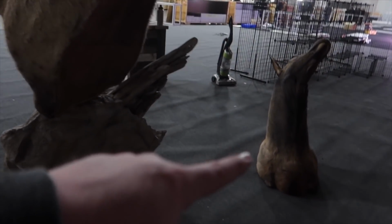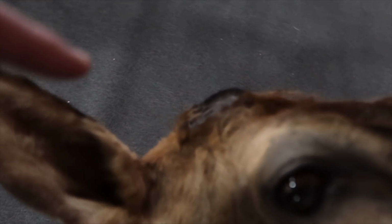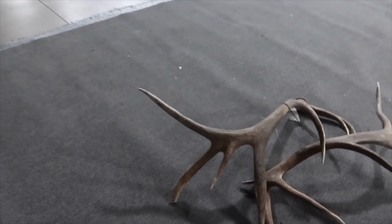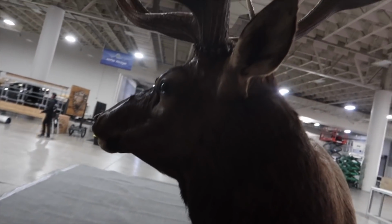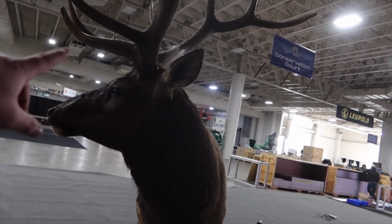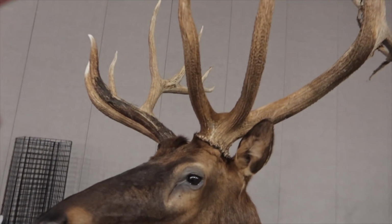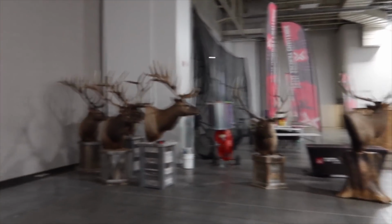So this is the bull I killed in New Mexico. I pegged the antlers, and they're right there. I lose track of what bull's which. This is Elbows Deep bull. Is this Elbows Deep? Elbows Deep, Eric killed in Idaho. Braley's bull, and all the rest of them.